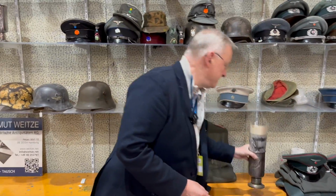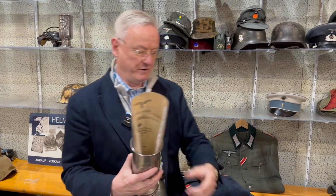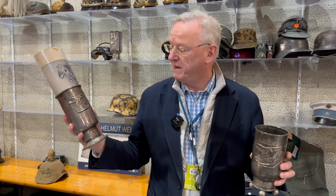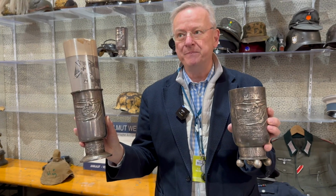There is a goblet here, one more goblet. Yes. Let's show this goblet and then let's compare it with the First World War one, just showing the difference. Since we're in Germany, we show you only the nice front side and not the back side with the cross. But it was the same thing.